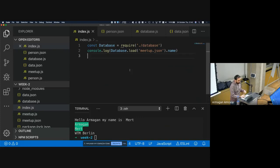And here, I have deleted everything. You see only two lines of code. The first requires the database module, because that module knows how to read and save files. That's what we have to do. And the second line is database.load meetup.json. It loads the file, and it even JSON parses it itself. And then we want to console log .name.